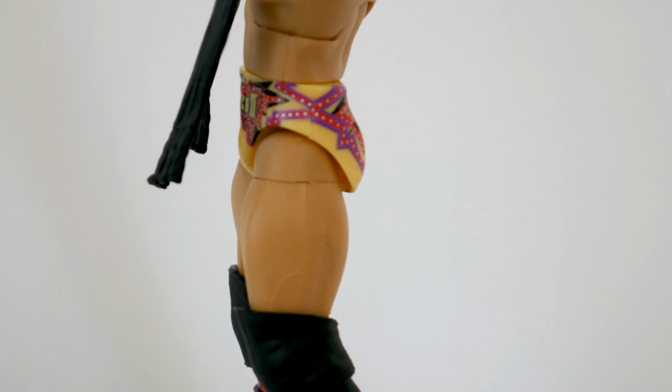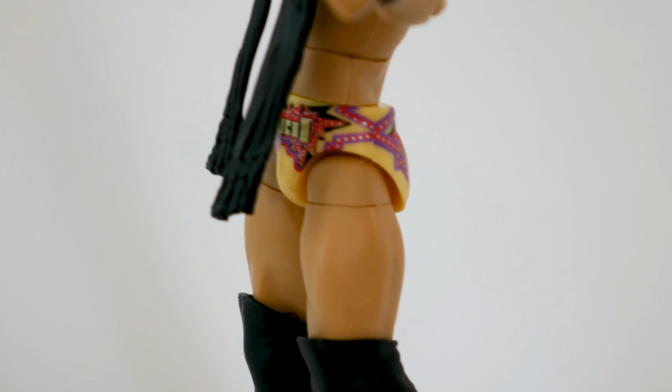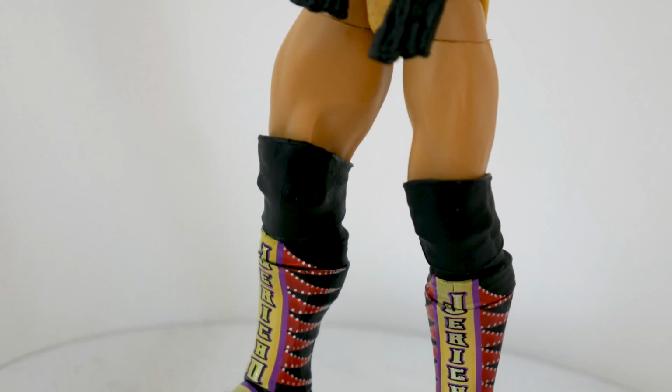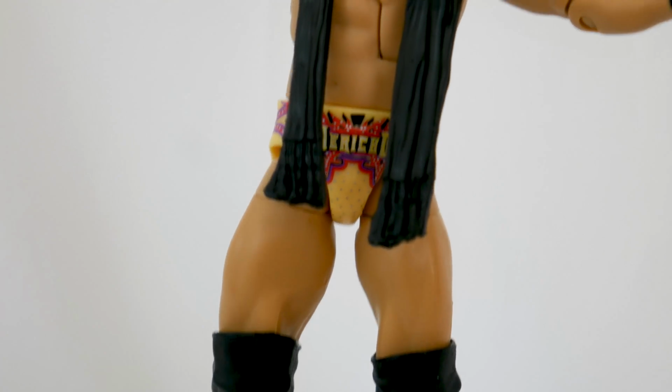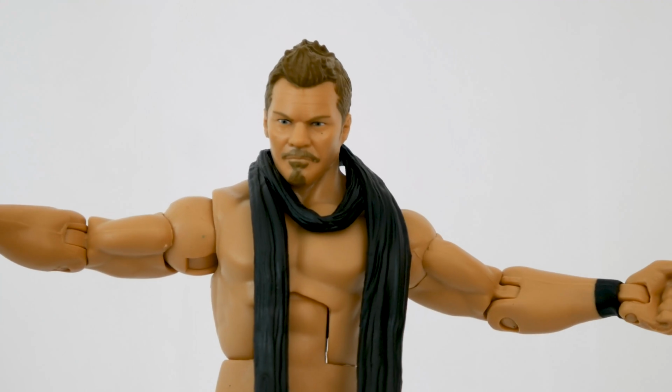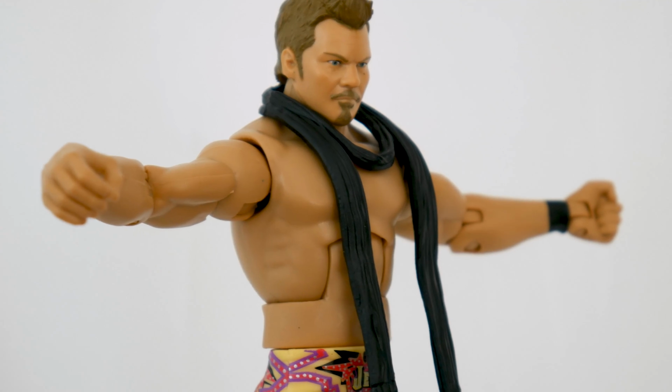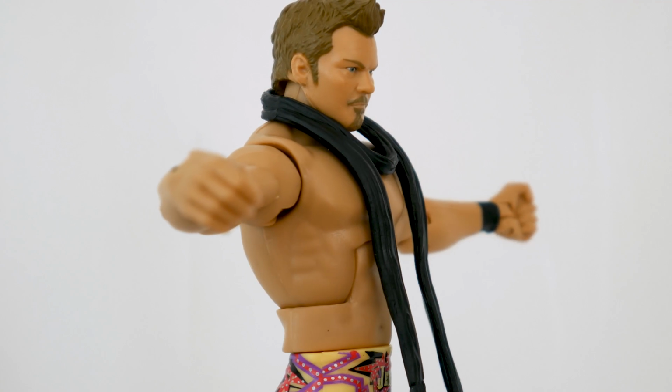It does pop because you got the yellow and the purple, but if they used a little bit of sparkle in there, it would look incredible instead of just using those dots to signify that it was shiny. I think that this would be an incredible figure if Mattel started doing stuff like that for wrestling toys. You know, how cool would that be?